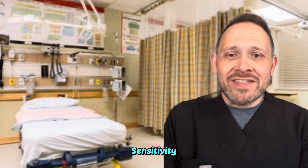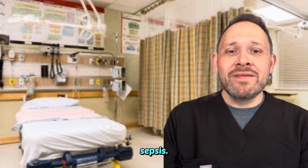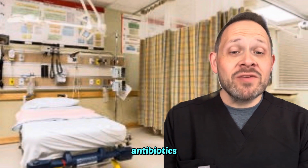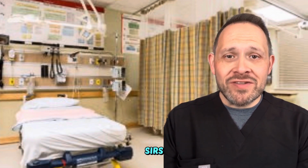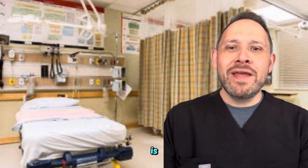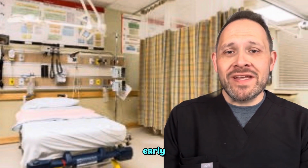4. Sensitivity versus specificity. Nurses should prioritize sensitivity in screening to avoid missing early sepsis. 5. Early management: draw blood cultures, start broad-spectrum antibiotics within the first hour, and initiate 30 mL/kg fluid resuscitation. Pressors if hypotension persists. 6. Analogy: SIRS is the industrial net, wider, messier, but catches more. Q-SOFA is the child's net, neat, selective, and runs the risk of missing early sepsis. Cast the wide net, save the lives.